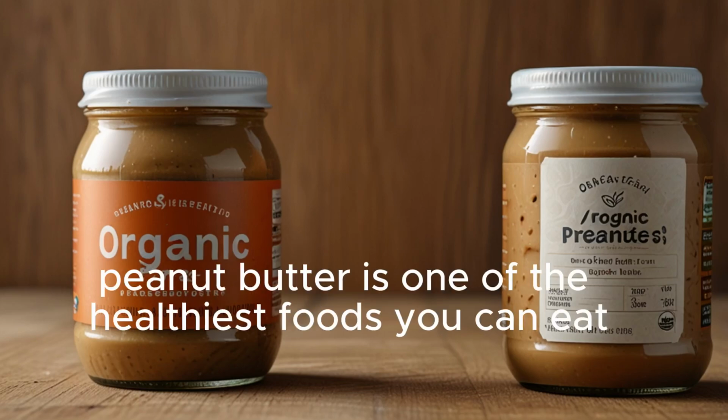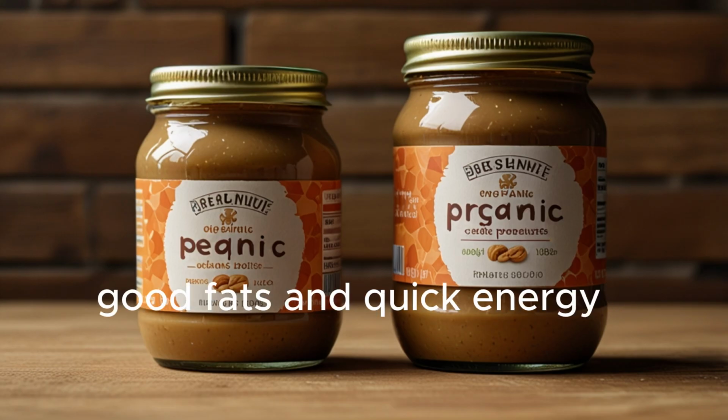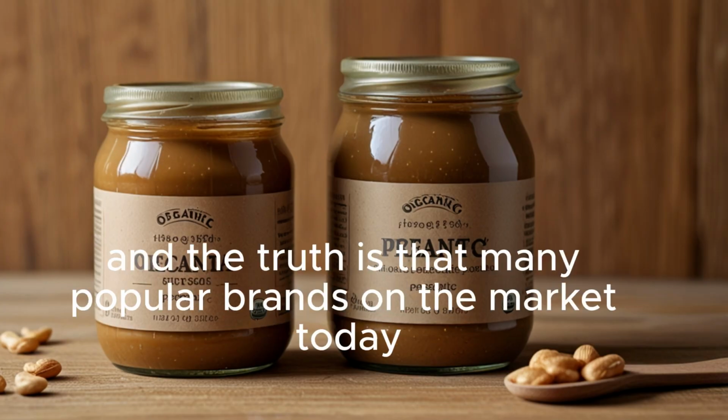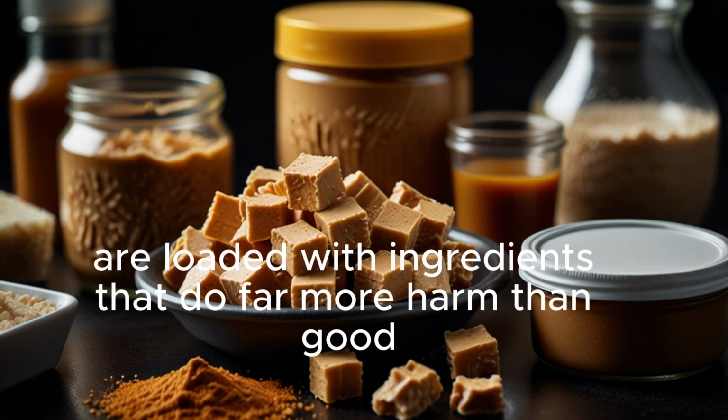Most people think peanut butter is one of the healthiest foods you can eat, a source of plant-based protein, good fats, and quick energy. But not all peanut butter is created equal, and the truth is that many popular brands on the market today are loaded with ingredients that do far more harm than good.